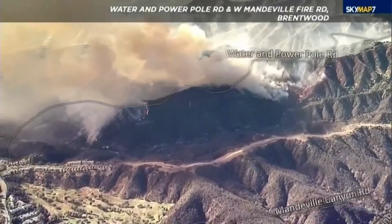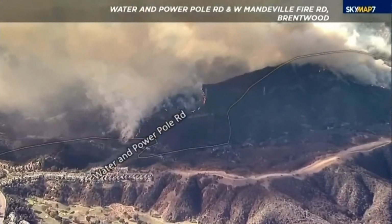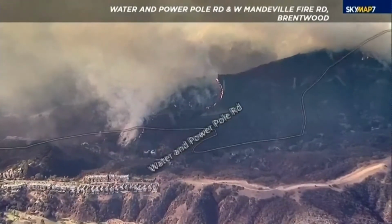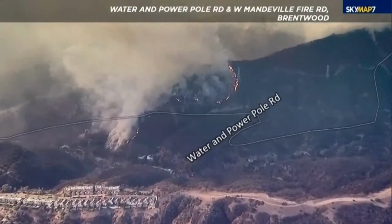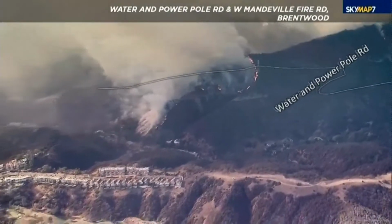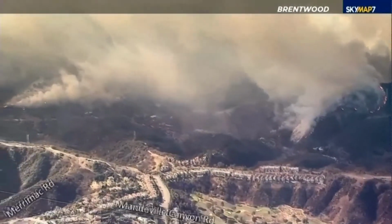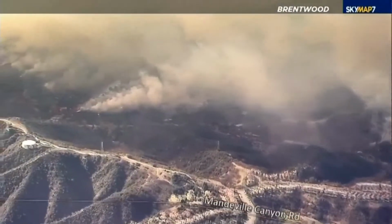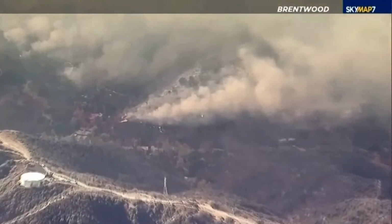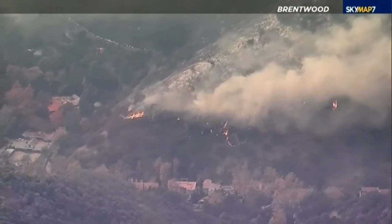I think a lot of the aerial resources, the helicopters, went over to the west flank of the fire, where that was making a run to the west. Fire crews were saying about 5 to 10 acres were burned going that way due west. So the Topanga area, any homes around Topanga Canyon Boulevard, all of that is still very dangerous. It's very dangerous to be over there right now. There's a lot of heavy brush, and the fire is definitely making a run to the west.